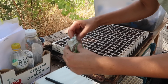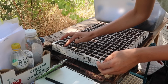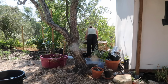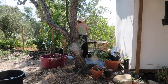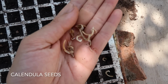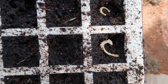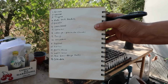Spinach. I was reading that it's better to just push the seed in. I usually cover it with a bit more compost, but especially if it's a small seed, you don't want to cover it. Calendula seeds have got to be one of the weirdest looking. They look like some sort of dinosaur. This is everything I've sown today.